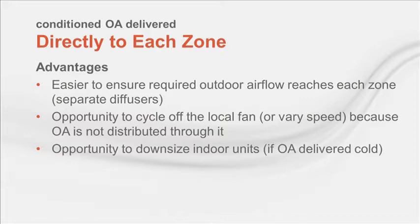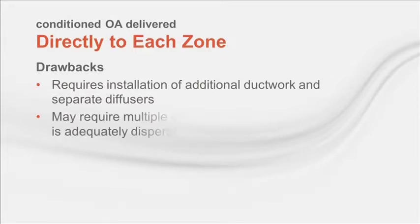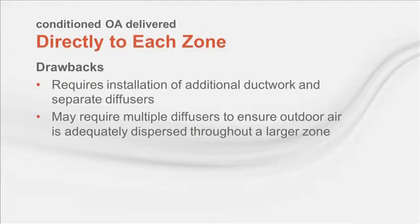Finally, this configuration offers the opportunity to deliver the outdoor air at a cold temperature, rather than reheated to neutral, which would allow for downsizing of the VRF units. Of course, there are also drawbacks to this configuration. It typically requires the installation of additional ductwork and separate diffusers. And multiple diffusers may be needed to ensure that outdoor air is adequately dispersed through a larger zone.